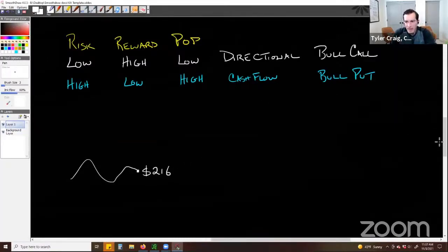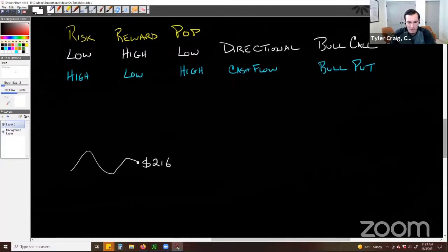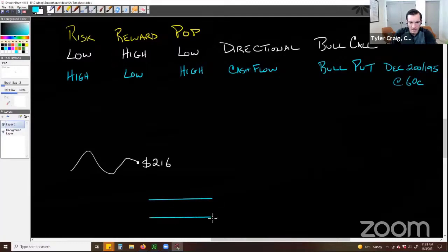With a cash flow play, I'm going to build a strategy where I make money even if the stock just goes sideways. And so the bull put, I'm going to do a December 200, 195 bull put. I think right now it's around 60 cents. Okay, 60 cents. So think about that visually with the chart. I'm selling a put at 200. I'm buying a 195 put. Okay, so it's a $5 spread. So you got 200 and you got 195.